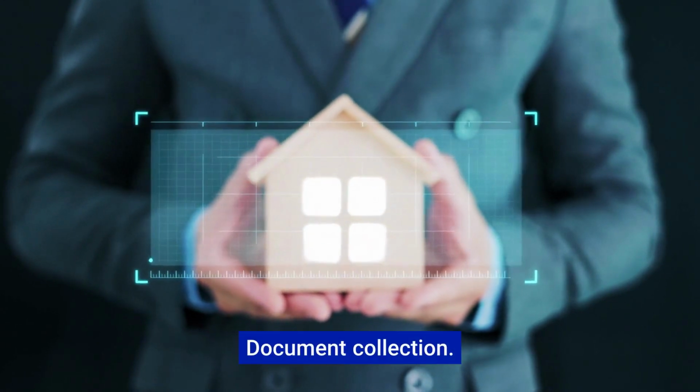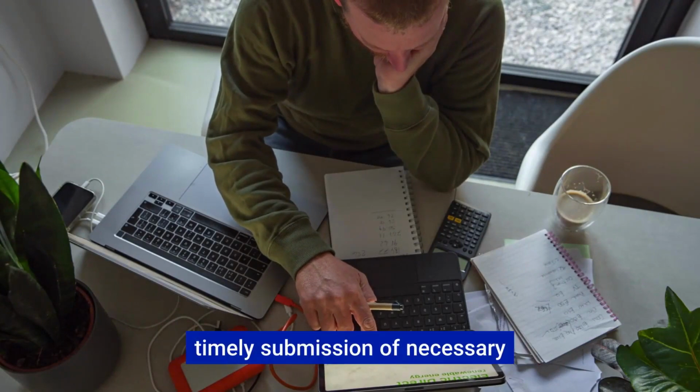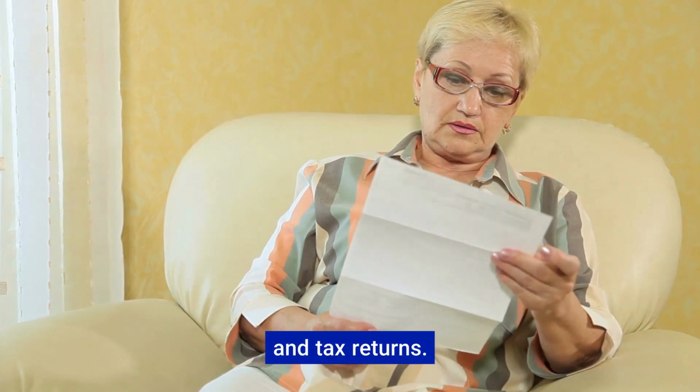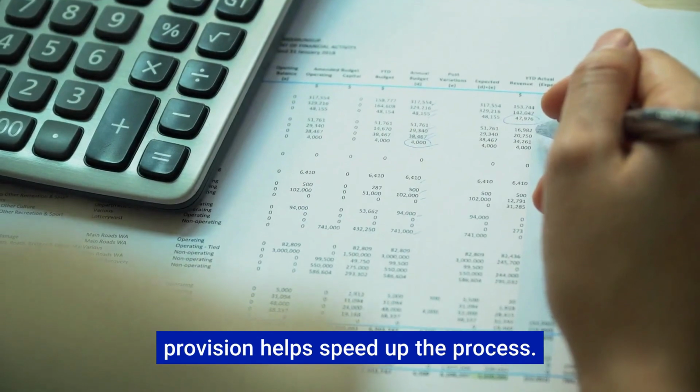Document collection. A successful application relies on timely submission of necessary documents. Your lender will need your income details, bank statements, and tax returns. Swift and accurate document provision helps speed up the process.